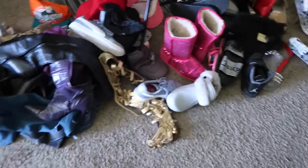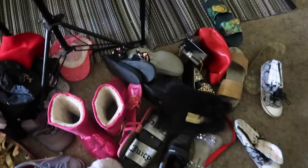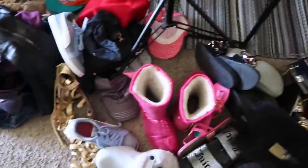So that's another closet down. We have this pile, we have all of this. Some of this stuff still has tags on it, like this. This, I just be at Burlington picking up stuff. Nike slides. Girl. Yeah, look at this tape.